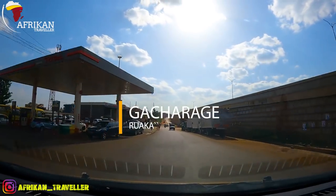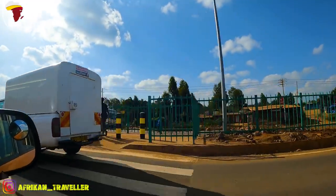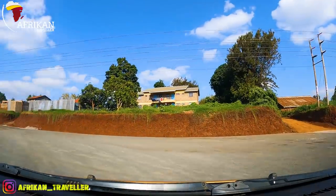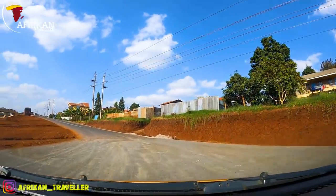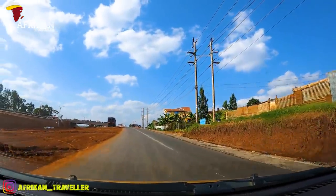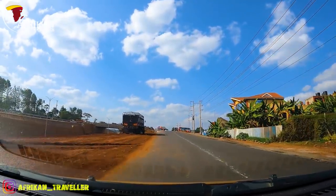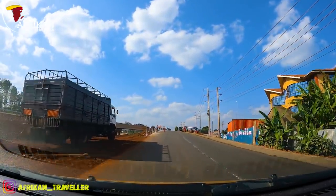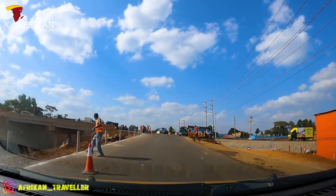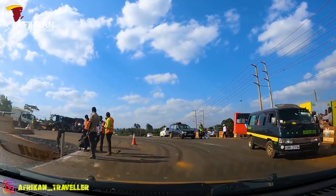This is Gasharage, Ndenderu. So team, you can see this is like an afterthought, and we were trying to look for an exit to this, this is Karura, and it's really hard to find in some sections an exit or entry. The road is a big savior to this. It's going to open up the area in a big way. It's already opening up the area.